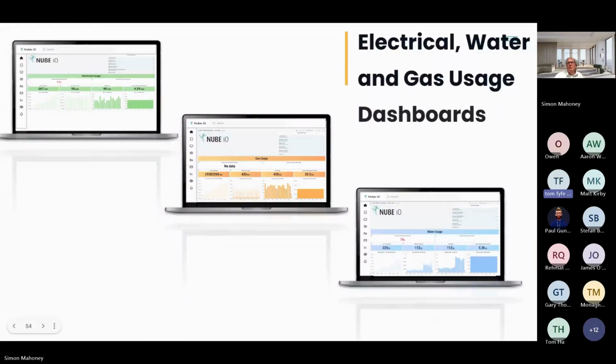Obviously, as I said, EMS is certainly a big one. We can do comparisons across different data set points, across different dates, across utility, gas, and water.